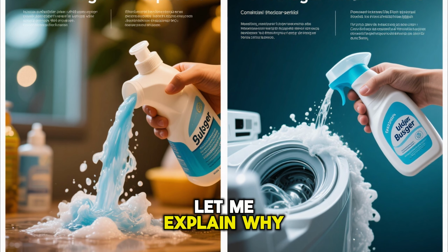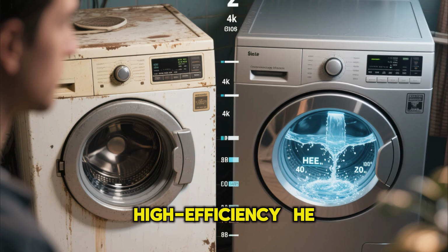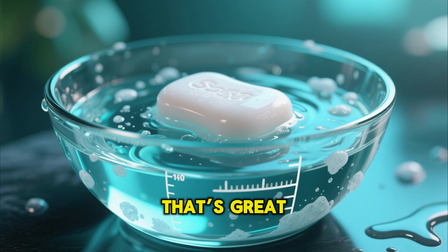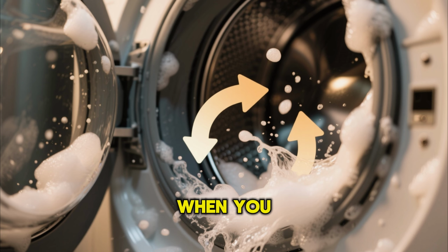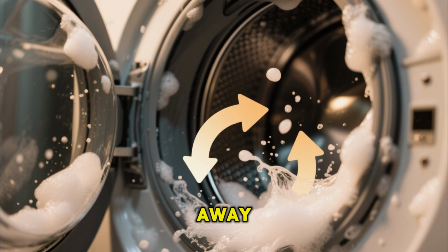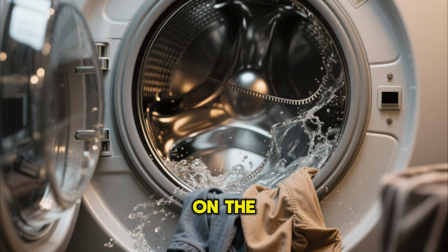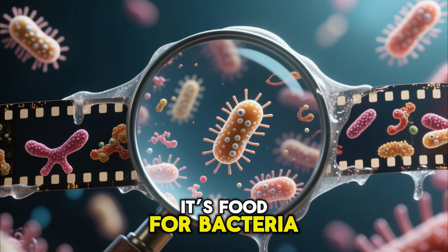Let me explain why. Modern washing machines, especially high-efficiency front loaders, use up to 70% less water than old top loaders. That's great for saving water, but it means there's far less water to rinse away soap. When you add even 20% too much detergent, it doesn't all wash away. Instead, it leaves behind a sticky, invisible film inside the drum, on the gasket, in the drain pump, and even on your clothes, and that film is food for bacteria.